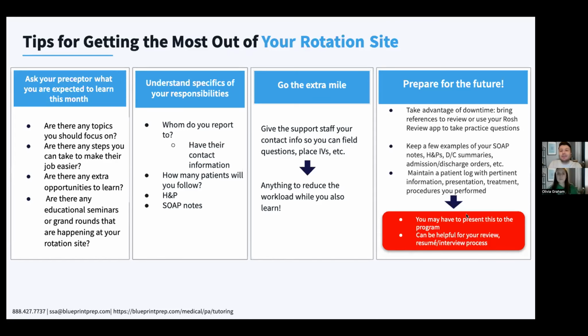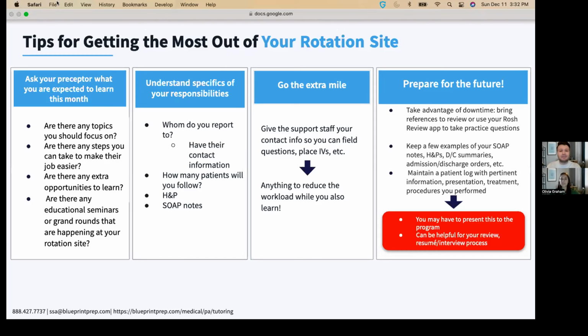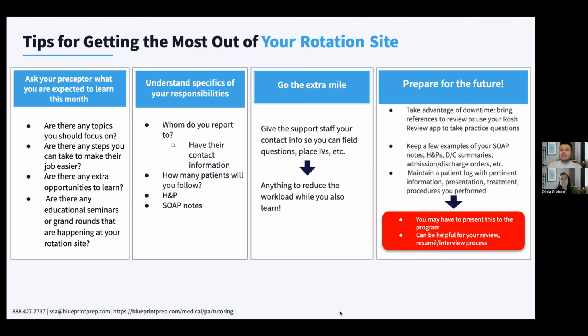If you're on the side where you are doing a lot more shadowing, don't push the preceptor out of their comfort zone. You can say, on previous rotations, I was seeing patients on my own and then having you come in afterwards. If that's something you'd be open to, that would be nice. But don't push them if they say no. If they're not comfortable with something, then they're not comfortable with it, and that's their prerogative too. You're seeing their patients at their job.